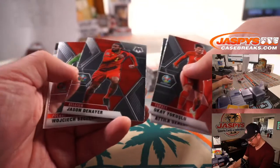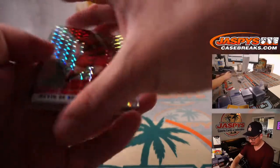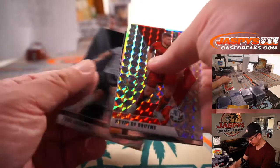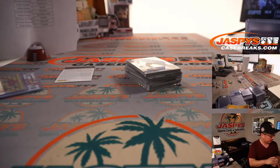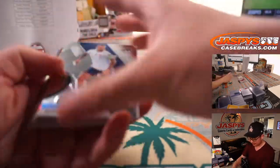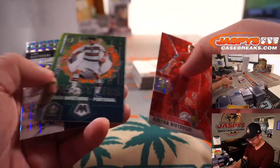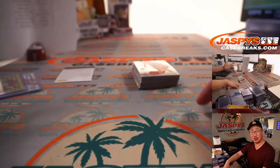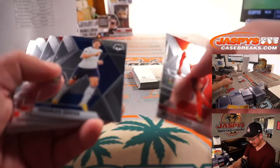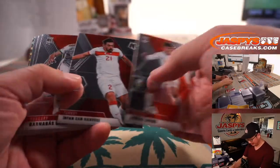Ooh, a redemption? I think that's the first redemption I've seen out of these boxes. Right? I don't remember another one. Any guesses on that redemption? Is it a superstar? A top tier superstar who just didn't have time to sign cards? Or is it some scrub who just didn't want to sign cards?